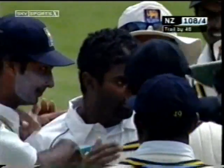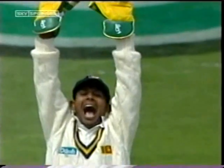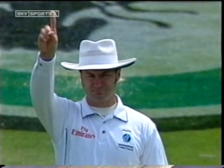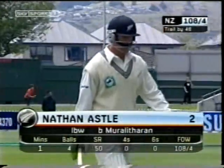And Murali has got the Sri Lankans back in this game. Yes, well, pitched on and hitting. Doesn't matter what sort of stride you get in there, that ball is just hitting middle and leg stump. It's out. Nathan Astle on his way. Murali's ecstatic, and he is starting to spin a web. Astle for 2, New Zealand 108 for 4.